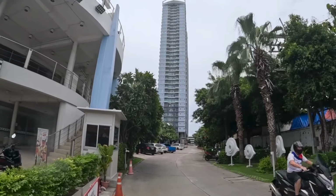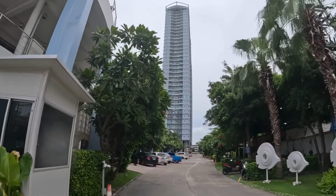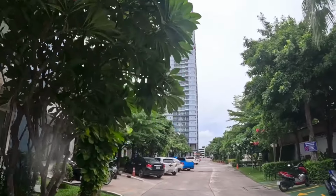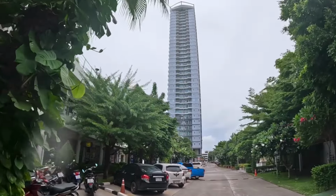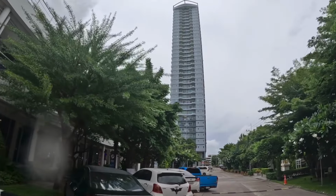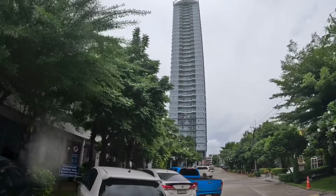Right now I'm on Thepprasit Road. I'm about to show you inside two condos of the Supalai Mare complex here. The first one I'll be checking out is a studio condo, 32 square meters in size, available to rent for 10,000 baht per month. And the second is a 45 square meter one bedroom condo that was recently renovated with new furniture and appliances, and is available to rent for 13,000 baht per month, also on a 1 year contract.